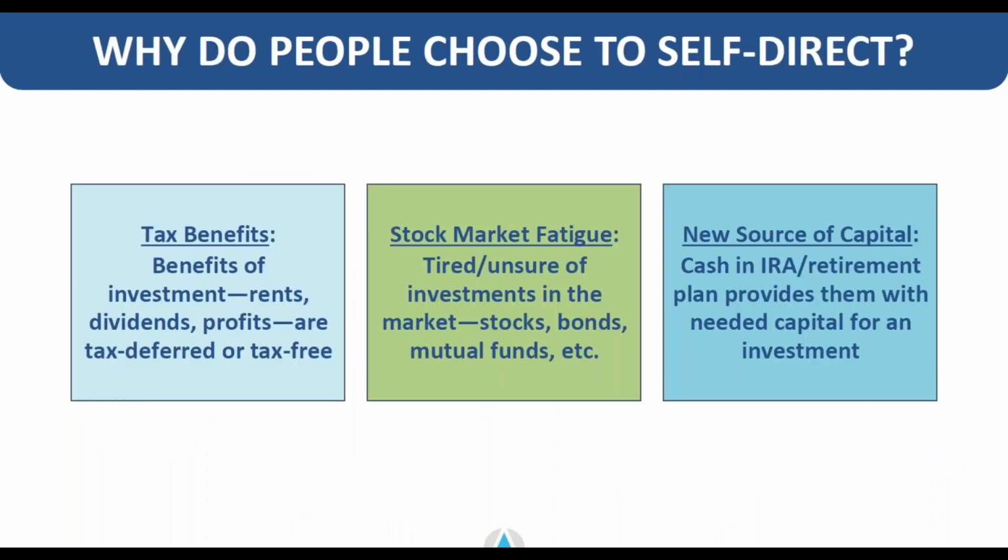Why do people choose to start self-directing? Well, they finally hear about it and decide that, hey, I want to take advantage of these tax benefits as I'm building my income and my retirement wealth. I am getting tired of the stock market fatigue, the fluctuations, the, as of late, more downturns than upturns, and also finding that it's a new source of capital. If you're already doing some sort of investing and you learn that you can do that same investment with your tax sheltered money, why would you not want to take advantage of that opportunity when the alternative is, again, a more fluctuating stock market or some other assets that you don't necessarily know as well or have as much comfortability in?